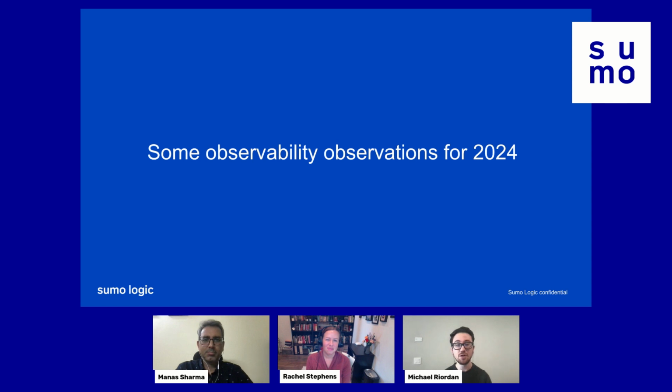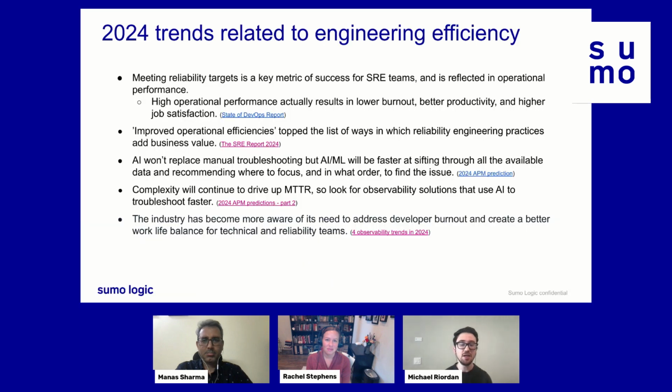So to set the stage, we'll cover some observability observations for 2024 before we dive into our conversation. And namely, we see a few trends going on related to engineering efficiency. One, meeting reliability targets is a key metric of success for SRE teams and is reflected in operational performance. And that means higher operational performance results in lower burnout, better productivity, and overall better job satisfaction. Two, improved operational efficiencies top the list of ways in which reliability engineering practices add business value.